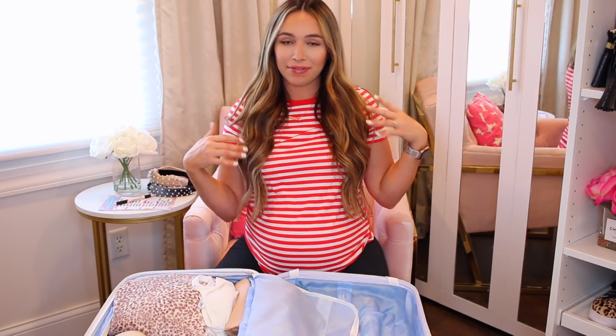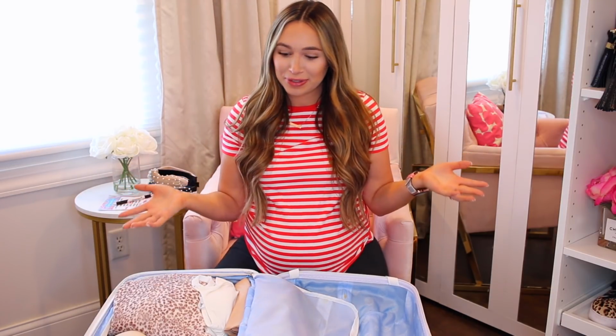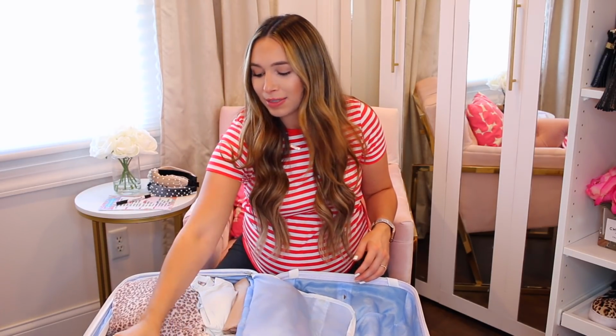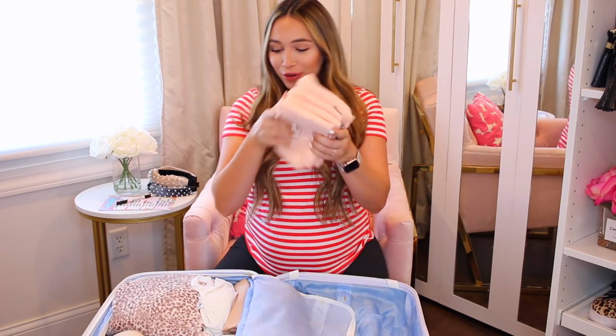Some will have you take tons of stuff home, some won't have you take anything home. And again, I've never stayed in a hospital, I've never had a baby, so I just don't know what to expect. I'd rather pack things and not have to use them than not pack things and wish I did. So I have 4 of these like really thick pads, and then I have some adult diapers. First time buying those. I have 4 of those.